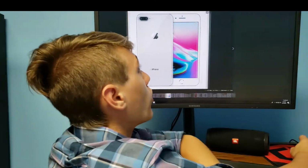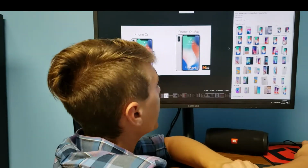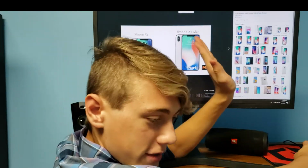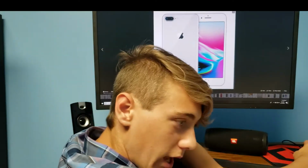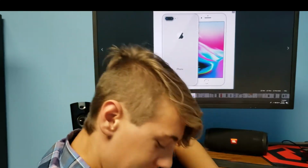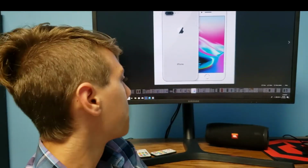So if you are wanting and obsessed with an iPhone, if there is no way that I am possibly going to talk you out of it, and you have an unlimited supply of money, that is perfect for you. If you don't have an unlimited supply of money and you have to have an iPhone, boom. If you like big ones, boom. Although the iPhone X is the same, it's actually bigger than this phone. The iPhone X is bigger than the iPhone 8 Plus.